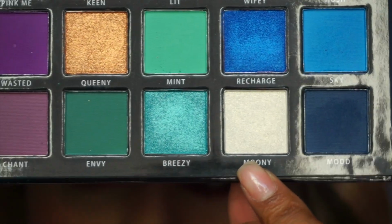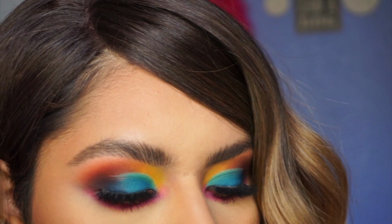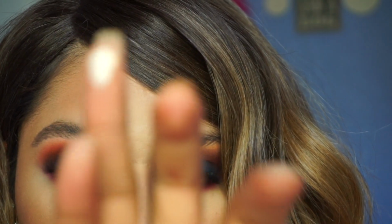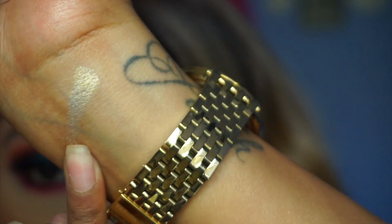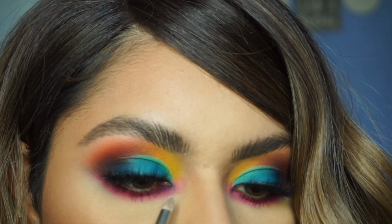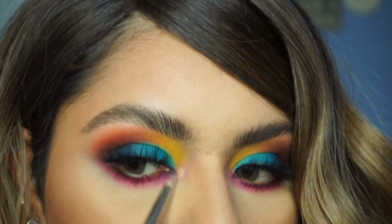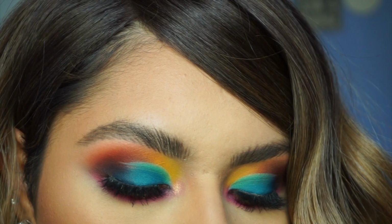It's really shimmery, white with some gold reflects in it. It's really hard to see on camera, I'm sure. It's just like a shimmery white gold, and that's what I'm going to be putting on the inner corner. A little more.